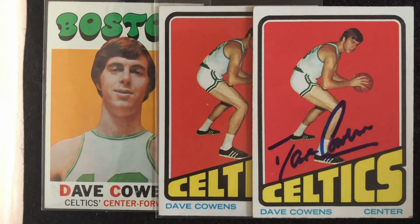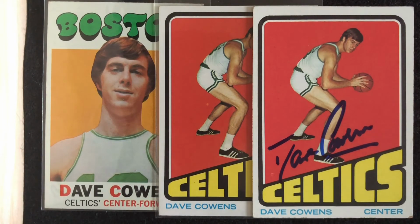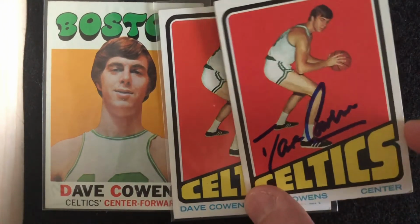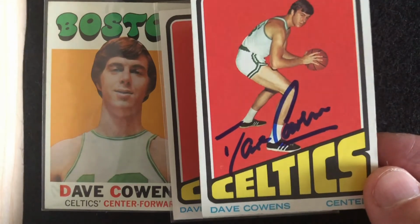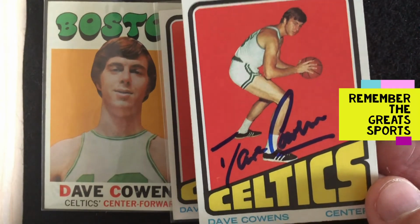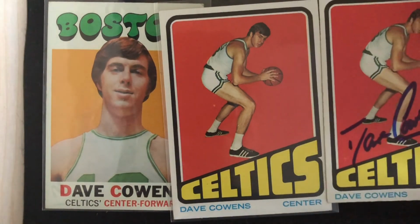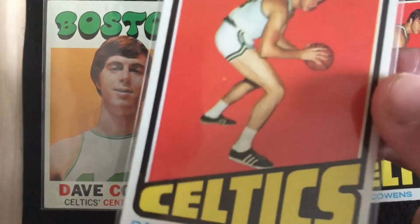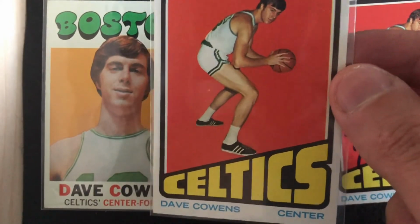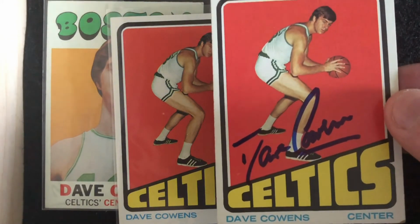So all around, just a great contributor to the league, a very important person in Boston Celtics history, obviously. Shout out to Picker Jim S., Nuff Said Cards, and in particular, to get the TTM, I actually didn't know that Cowens signed, but remember the Great Sports got Cowens a while back, and I was like, damn, I gotta send to him. So I had this second year card, the 72, and I love this card so much that I figured I might just buy another one and get him to sign this.